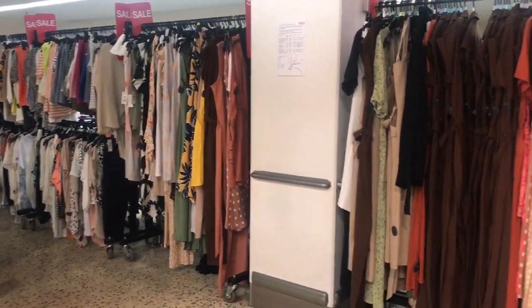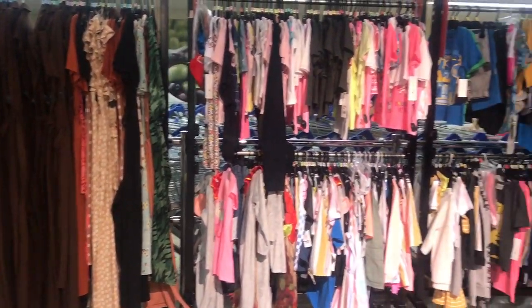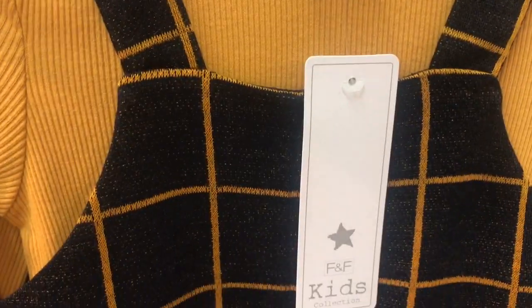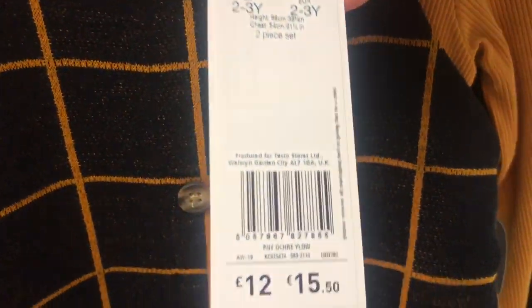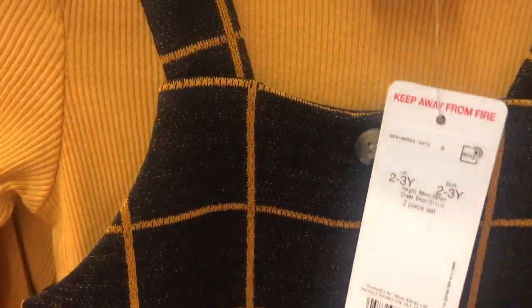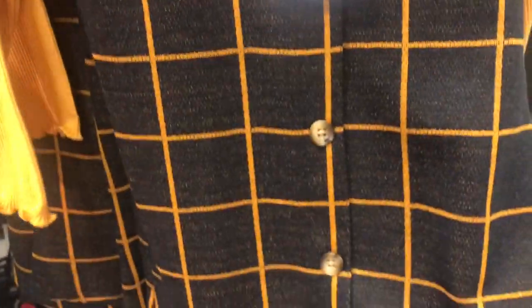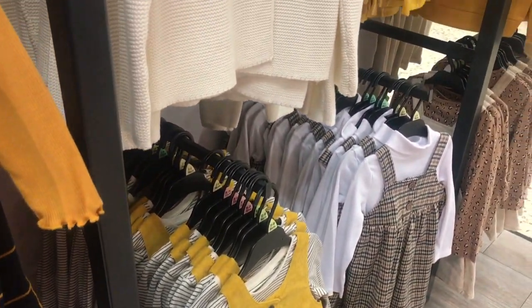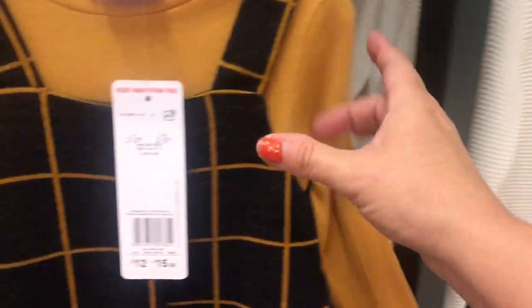As I said before, they do have a lot of sale racks of reduced clothing, which I normally check out just as you're going up to the cashiers. And this lovely pinafore dress with the mustard top, and it has got the woolen tights, straight jeggings to go with it, which is really nice. And you can actually swap and change the items around, but I really do love this.